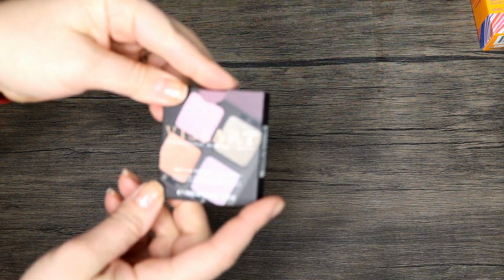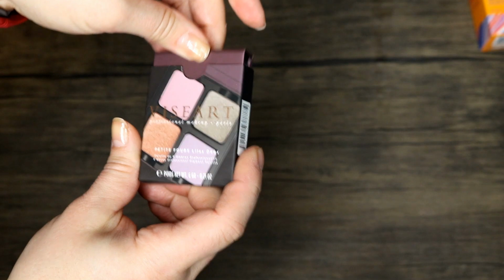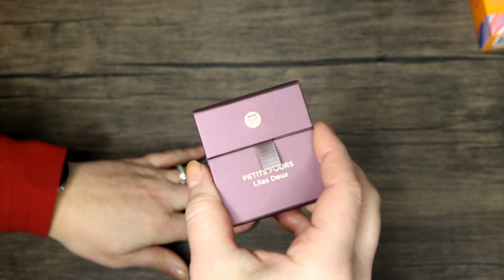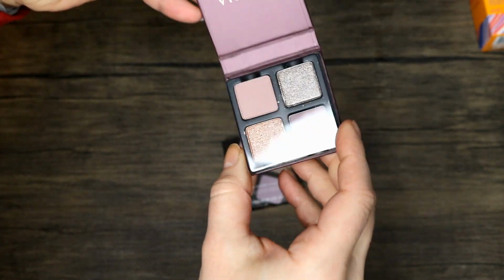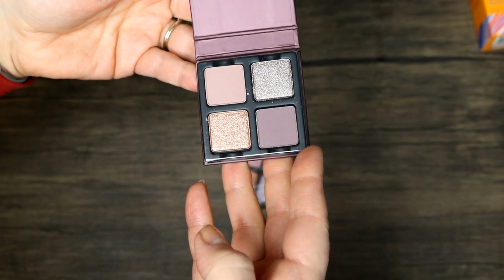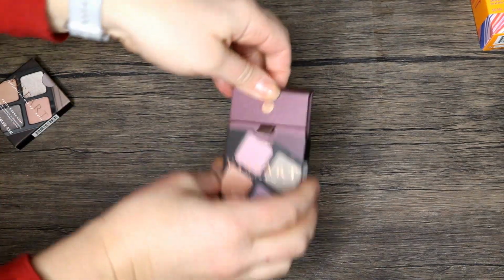Ooh, a palette from Viseart. Okay, I don't know. I have quite a few of these because Viseart is my favorite brand of eyeshadow. And I don't think I have this one yet. Oh, I'm so not sure. I'm very tempted to go look. Okay, so I don't have this one.